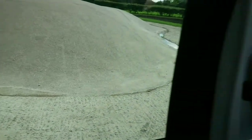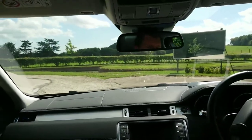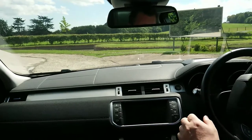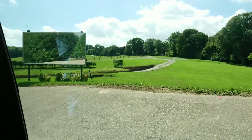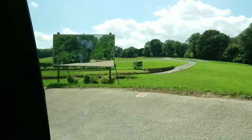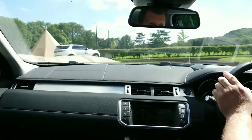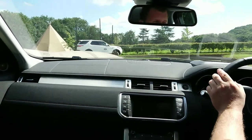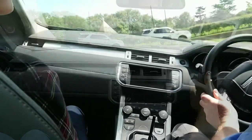So can this be done in any of the other terrains, or does it have to be in the mud and rocks segment? No, actually you could get away with the general programs and everything else. We just go for the mud and ruts, just because it pulls away in first gear more. But again, with the Discovery in particular, they've actually got a rock crawl feature that only works in low range, so they can actually get more control, so it'll hold on to first gear so much longer.